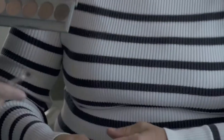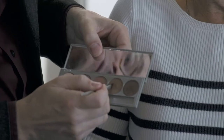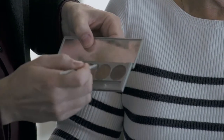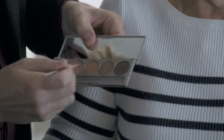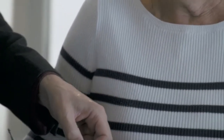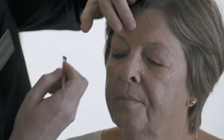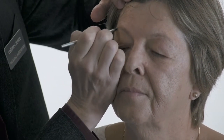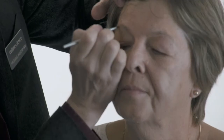And she's got obviously some golden tones in her hair. So we want to keep the brow color golden. So we're going to work with the bronze and the ivory together. And this will give us a golden brown tone that won't look harsh or artificially dark, and will work against the hair growth. So the hair picks up the color first.